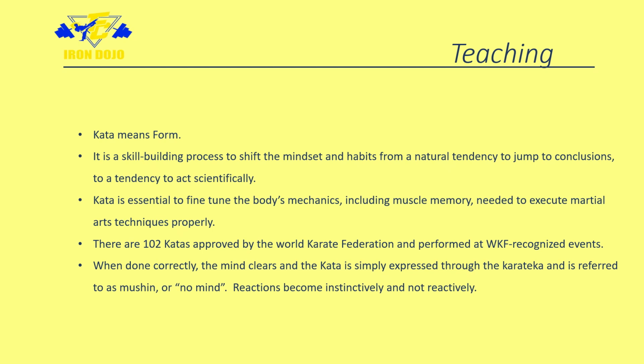Teaching. Kata means form. It is a skill building process to shift the mindset and habits from a natural tendency to jump to conclusions to a tendency to act scientifically. Kata is essential to fine-tune the body's mechanics, including muscle memory, needed to execute martial arts techniques properly.